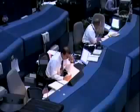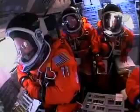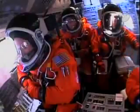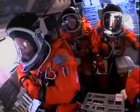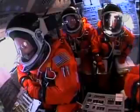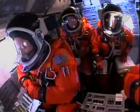Running off its 3 onboard fuel cells. Coming up on a go for auto sequence start. And we have a go for auto sequence start. Discovery's onboard computers have primary control of all the vehicle's critical functions.